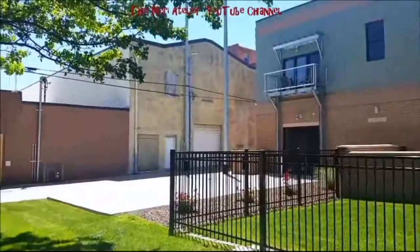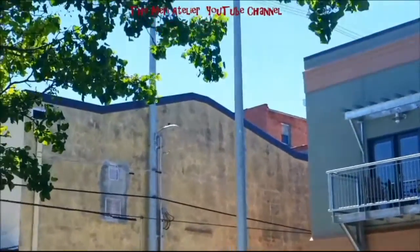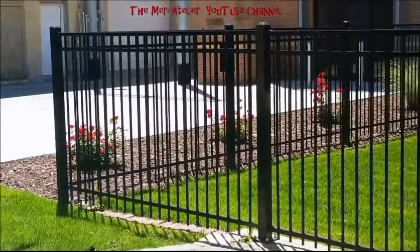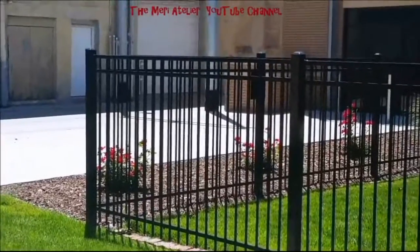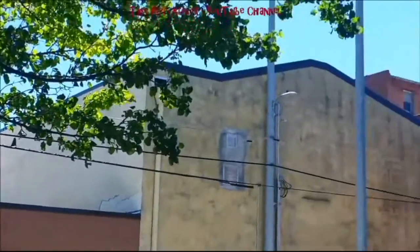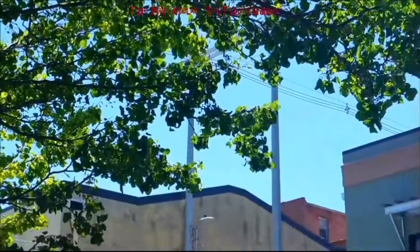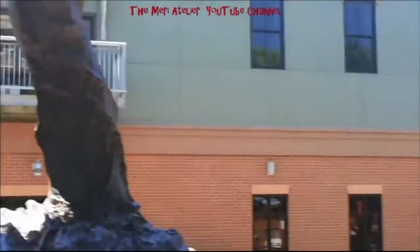Look at this alleyway. I love the texture of the buildings against the ironwork, the green grass, red flowers, the wood mulch, the brick, cement, foliage, and green leaves of the trees, and the blue sky. I love the texture of the buildings and the streets in smaller towns. I'm going to turn around now and walk back up the opposite side of the street to the next little statue.